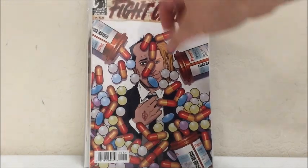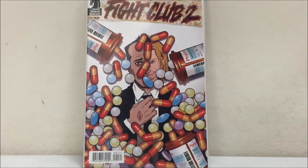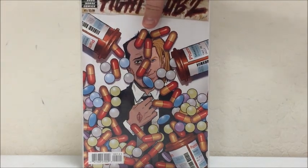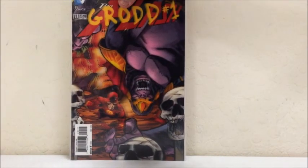Fight Club #1. It's the drug variant, or the pill variant. Yeah, Fight Club #1 is starting to pick up a little bit of heat. The price is going up a bit on that. This one I was super excited to get for $1.